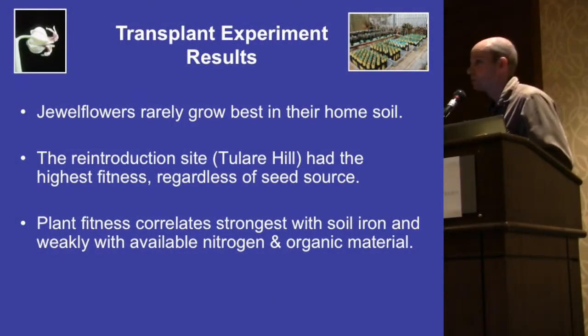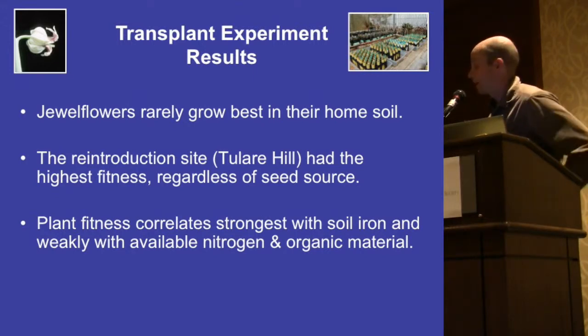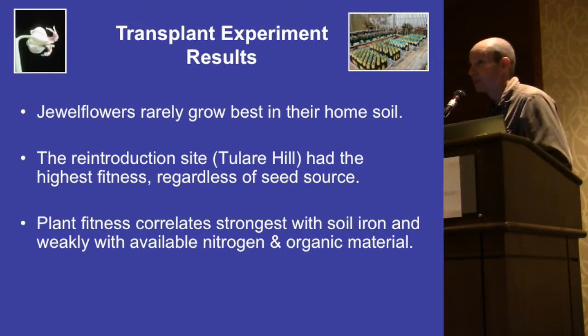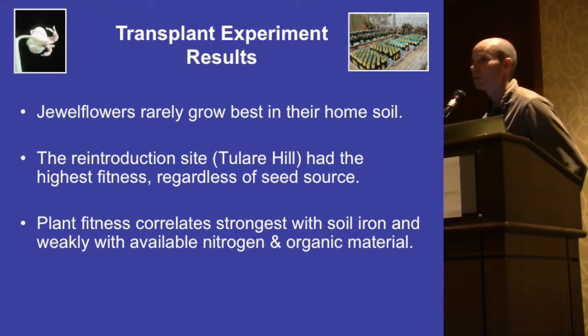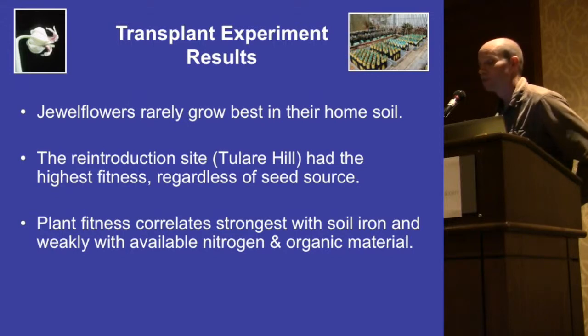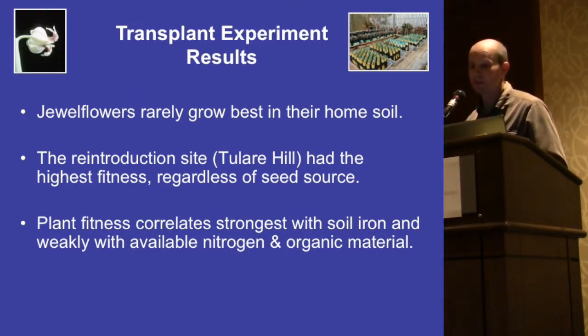Just to quickly summarize those results, it was a complicated experiment. We did a lot of replications, and we found that jewelflowers rarely grow best in their own home soil. In fact, the reintroduction site at Tulare Hill harbors plants with the highest fitness, that is in terms of the number of flowers and in terms of the amount of biomass. And lastly, we did find a weak correlation with soil iron and available nitrogen in organic material. That is, in fact, Tulare Hill has a little bit more iron, a little bit more nitrogen in organic material than the other sites.